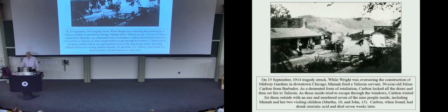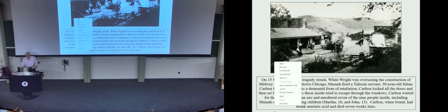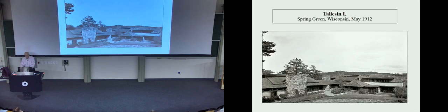What happens is that in September 1914, while Wright was away overseeing the construction of Midway Gardens, Mamah fired a Taliesin servant. Oh, by the way, his house is called Taliesin. The house is called Taliesin.